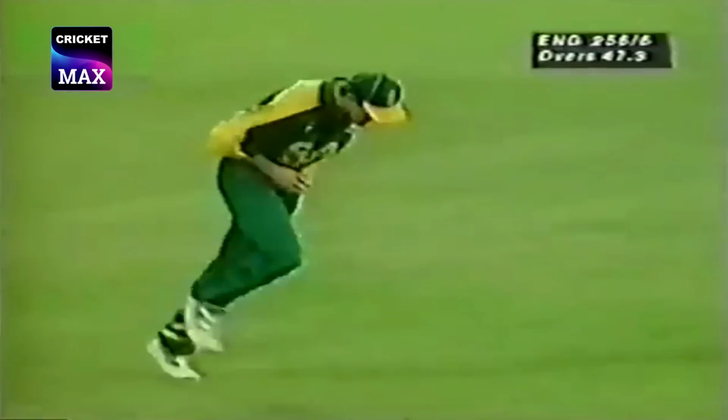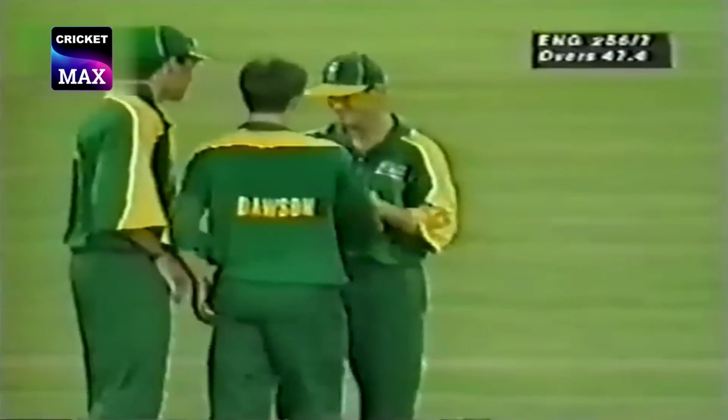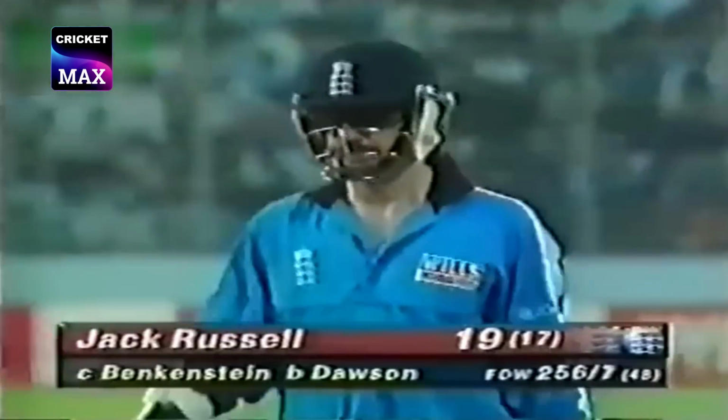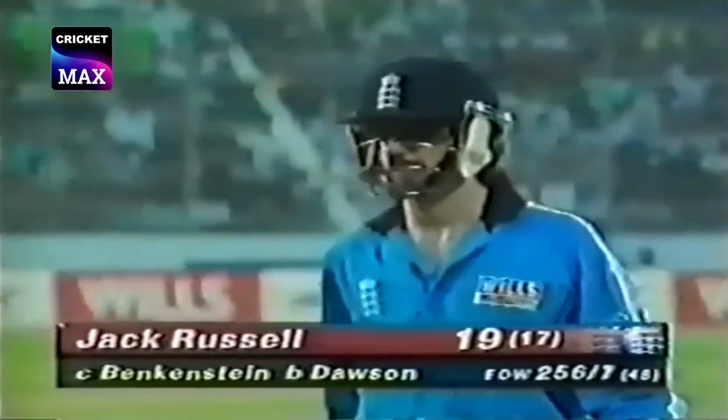That's in the air, going down the square leg. This will be out caught. Yes. Oh, fumble. It very nearly popped out. Beckenstein coming in there from deep square leg. I think it went through his hand and lodged in his midriff. Jack Russell just threw a little bit earlier. I think he wanted to play that one on the offside. Alan Dawson saw him moving away to leg, fired it down leg, and just a little fumble there. It's such a relief when that just rolls back into your hands. So Dale Beckenstein takes the catch. 256 for 7.